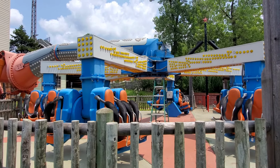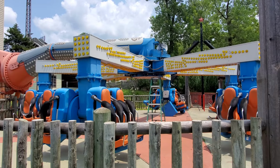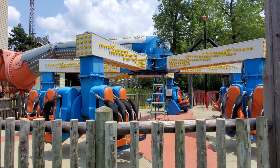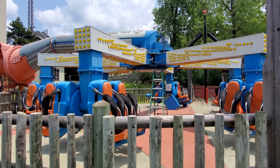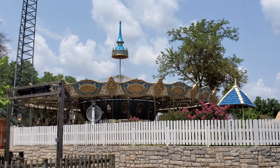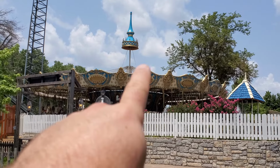It's not going to cost them a ton of money because they've done a pretty good job doing some aesthetic things with the park this year. But hopefully they're able to save some budget and not have to fix rides so that we can get something amazing next year.